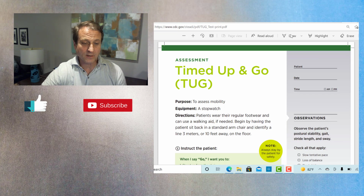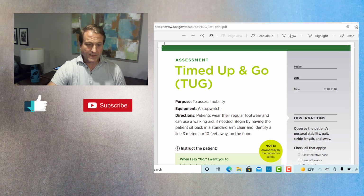So on the computer here, I have a PDF from the CDC. And it's simply here, the Assess Timed Up and Go Test. So this is something you can download on your own. I'll have the link in the bio below. So please click it. You can look at it, print it off, and use it for your own reference. But I'm going to talk to you about it right now. So, the Timed Up and Go Test.